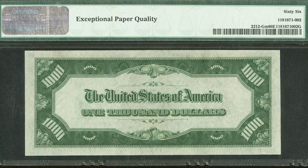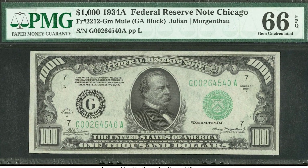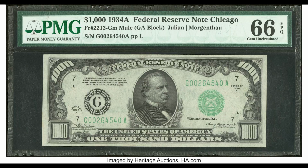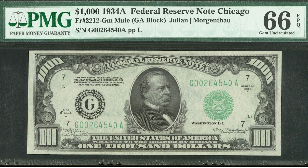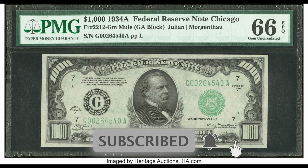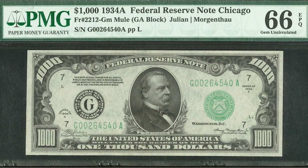One last thing I'll say is that the US produced a $100,000 bill, but those $100,000 bills never went out into circulation. They were only used for bank-to-bank transfer of money. Either way, if you have a $1,000 bill or a $500 bill, you have something very rare and valuable. Make sure you get it looked at by at least a few experts before you sell it, because you do not want to get ripped off on your high denomination banknote. Once again, $19,200.